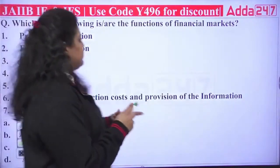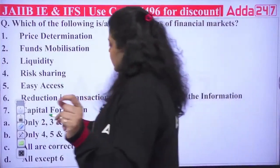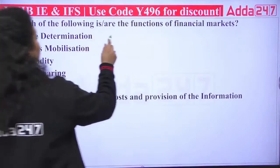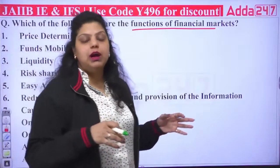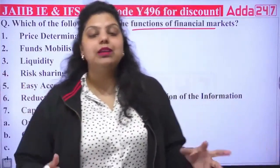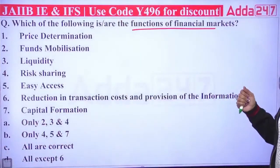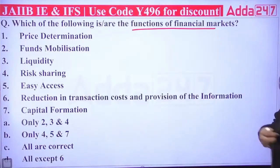As we were talking about the insurance market, it will always have the Malhotra committee. Now the next question is, which of the following are the functions of financial markets? We have discussed the segments of the financial market, and on each segment I have discussed one question with you that contained the introduction of the particular market. Now what are the functions of the financial market that it is asking about? You have the options: price determination, funds mobilization, liquidity, risk sharing, easy access, reduction in transaction cost, provision of information, and capital formation.